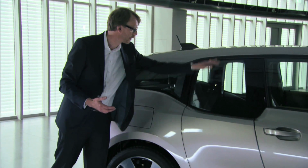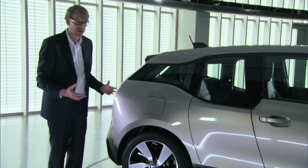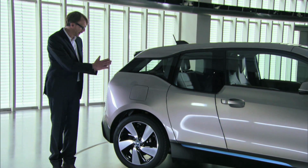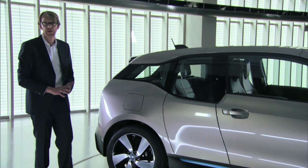In essence, you see that the car optically celebrates the idea of lightweight. It looks optically light, but it also looks very modern. This is something that we definitely wanted to bring into the design of the i3.